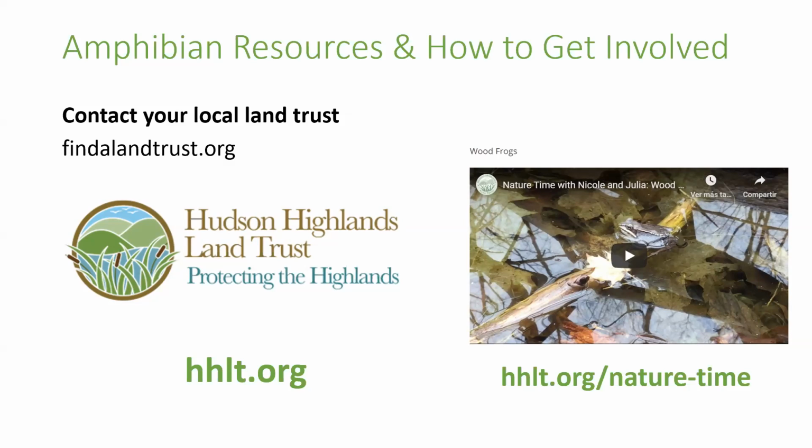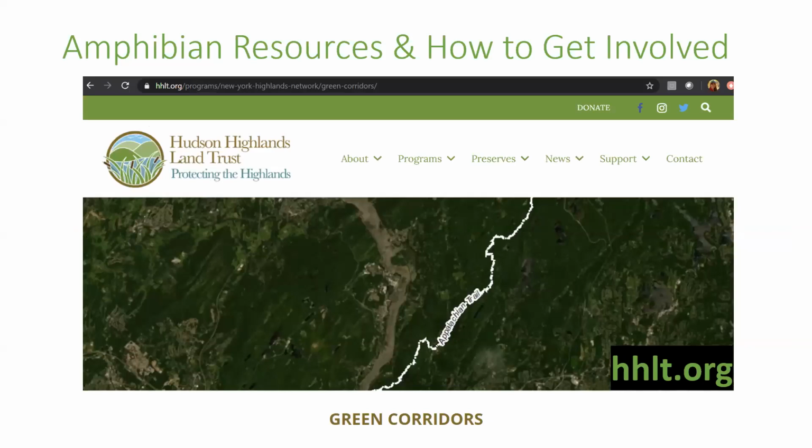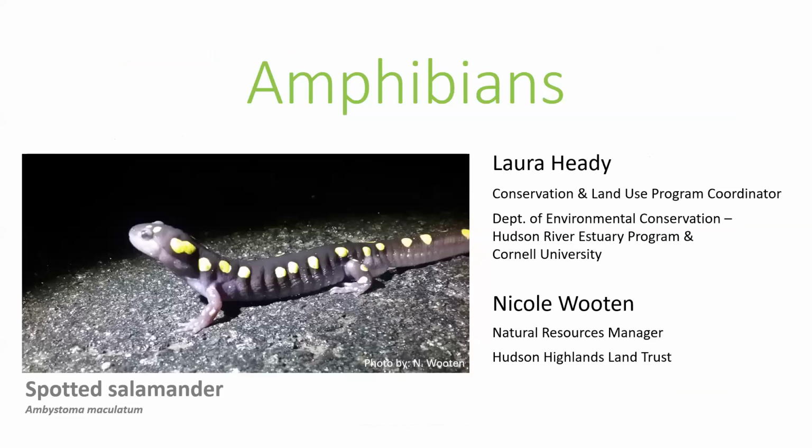And yeah, I think one final thing I want to leave y'all with, and that Laura alluded to, is our green corridors look. So Hudson Highlands Land Trust really looks at not just saving one island of green space, but trying to connect everything across the landscape. So animals like amphibians have a place to move and spread their genes and really thrive. So if you'd like to learn more about that, we have information under our New York Highlands Network page on our website to learn more. So with that, I would like to open it up for questions.